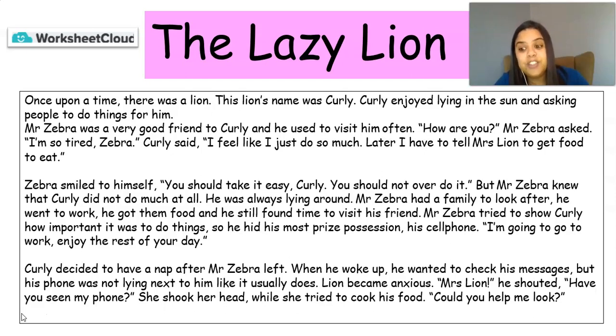Mr. Zebra tried to show Curly how important it was to do things. So he hid his most prized possession, his cell phone. "I'm going to go to work. Enjoy the rest of your day." Curly decided to have a nap after Mr. Zebra left. When he woke up, he wanted to check his messages, but his phone was not lying next to him like it usually does. Lion became anxious. "Mrs. Lion," he shouted, "have you seen my phone?" She shook her head while she tried to cook his food. "Could you help me look?"